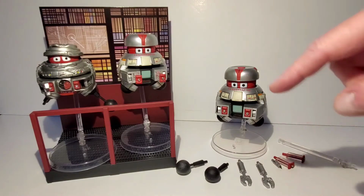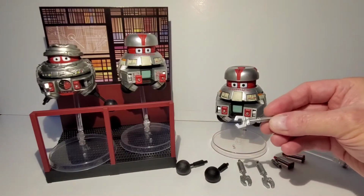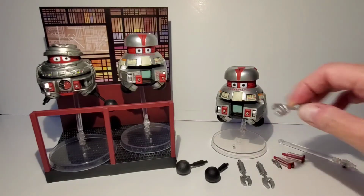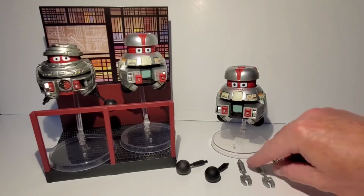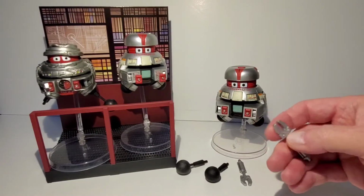You get the pieces of the diorama, you get the arms for the front, which never made sense to me. Why it wasn't provided with this guy, because these arms are kind of harder to take in and out because of that panel, and I would say most people probably don't use these anyway.